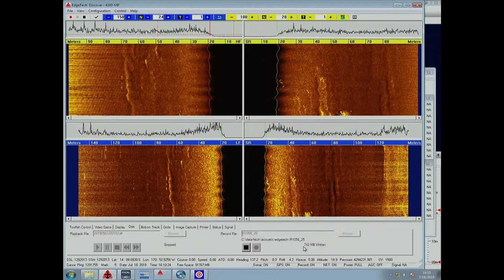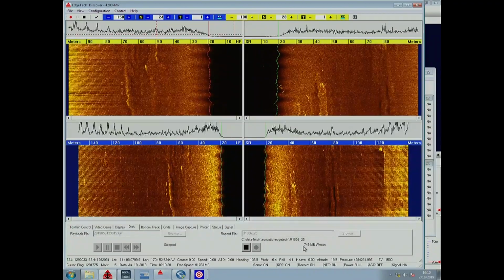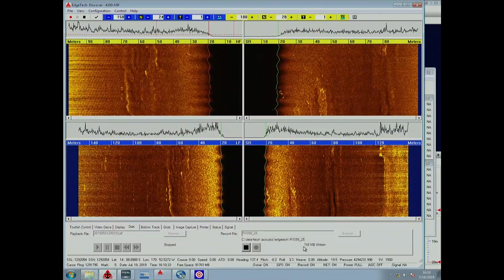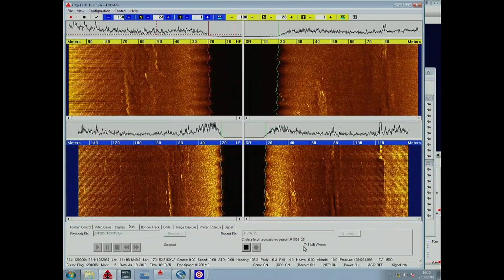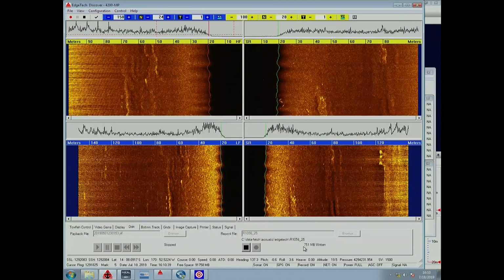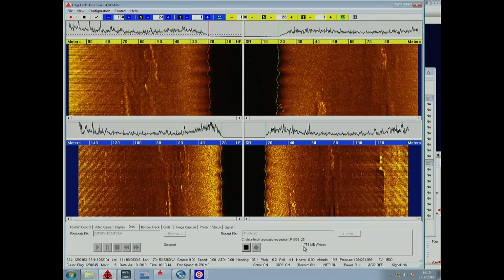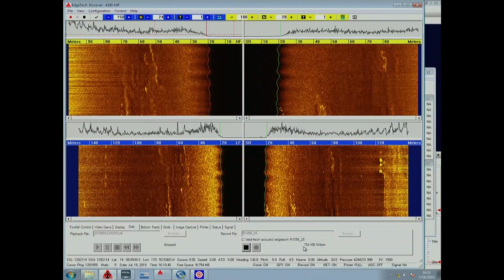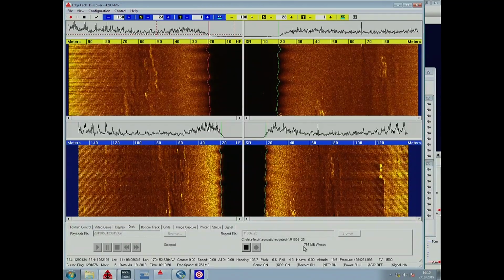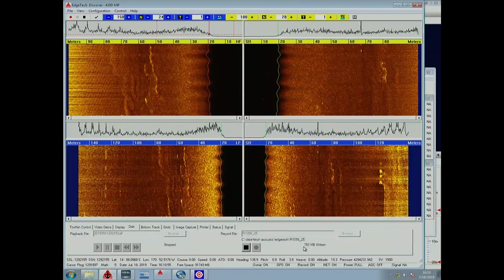What you're seeing in channel 1 is the return from our sonar, high frequency on the top, low frequency at the bottom. Channel 2 is showing what the camera on Argus is showing. And on the quad you can see in bright pink where the Nautilus is towing Argus.